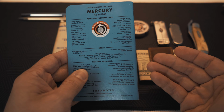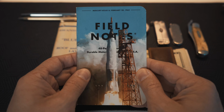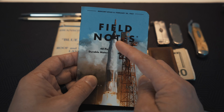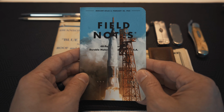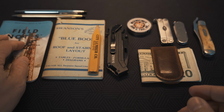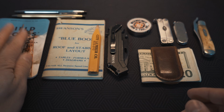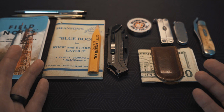He always had a small legal pad or a field notes notebook with him, and I gave him these. He loved space, loved Star Trek, loved all the Apollo stuff, the missions and everything. He actually didn't write a whole lot down in this one. It's fairly empty, but it was one of the last notebooks that he was using before his death. He always had a field notes notebook, and of course, those are staples in the EDC world as well.